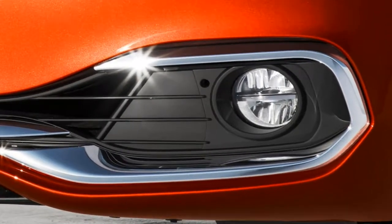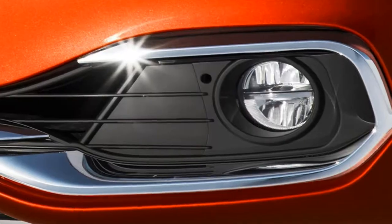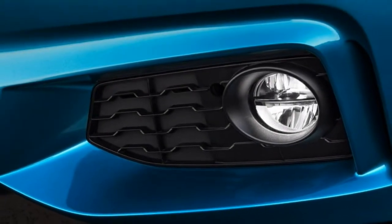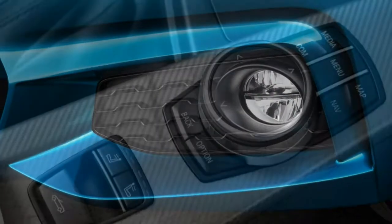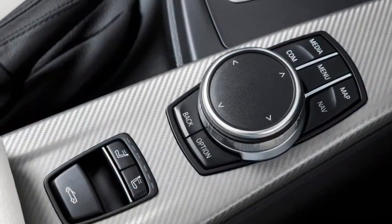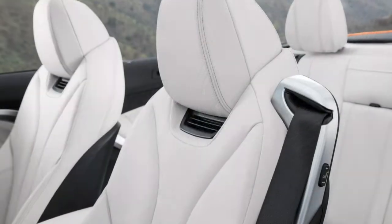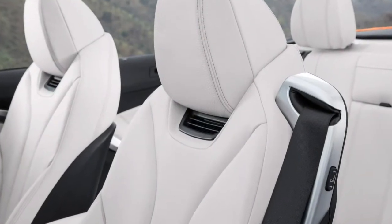2018 BMW 4 Series. 2018 BMW 4 Series Review. The 2018 BMW 4 Series remains a solid choice, but newer competitors have beaten it in the meantime. 4-star overall score.